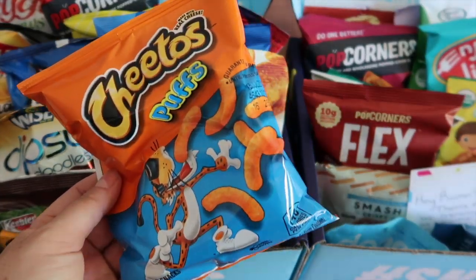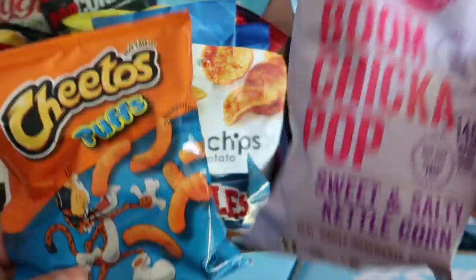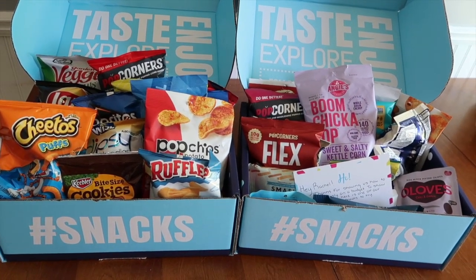Okay guys, so no big surprise, the Cheetos from the Fun Box is my favorite, and the Boom Chicka Pop from the Fit Box, I'm so excited to try that because I love that product as well. Again, what a wonderful assortment of snacks.